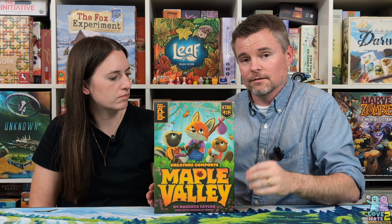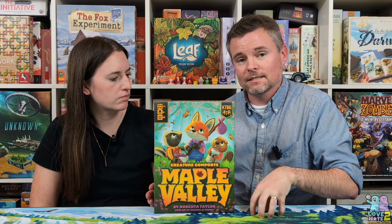With this game, you are going to be playing a game that has some similarities to Creature Comforts. You'll be collecting resources to build different cards that are going to give you points, that are also going to give you extra points if they're parts of different sets or meet certain scoring conditions. And you want to be on certain parts of the map to get your resources. But there are no dice in this game, and that is the major difference between Maple Valley and Creature Comforts.